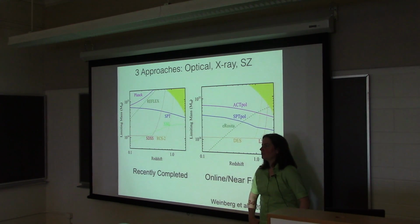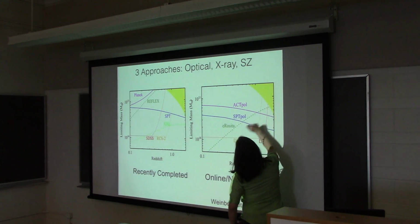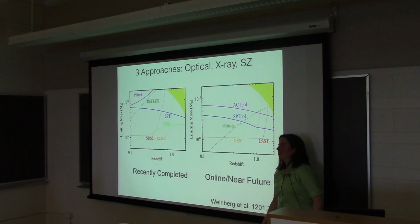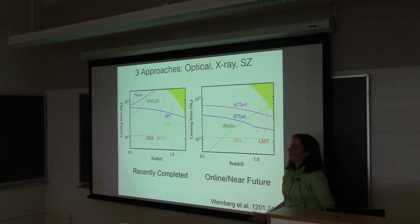And even eROSITA isn't sensitive enough. This is the 50-count threshold bar for eROSITA. The other problem is how are we going to confirm those clusters at redshift 2? 50 counts is not enough to get an iron line from X-ray. There will be things like WFIRST and eROSITA, which will help. Whether they're able to push that high, we'll have to see.